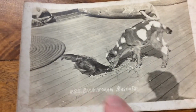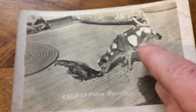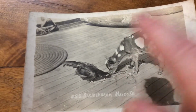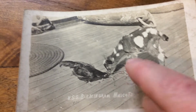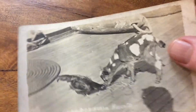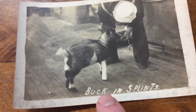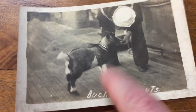Now we have a goat and a chicken, the USS Birmingham mascots. And these are mascots. We can tell the ship, where it was from. They were in that area around 1910. There's a goat and a chicken. They are eating, and you would send that and say, "This is who I'm hanging out with, Mom." Now, this looks like Buck. This goat was in splints. They did fix him up. Probably fought with a chicken, but that's a cool little photo.